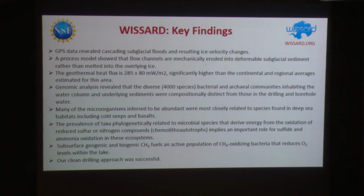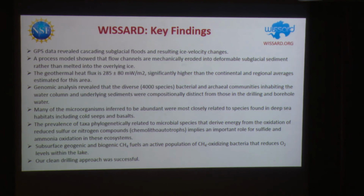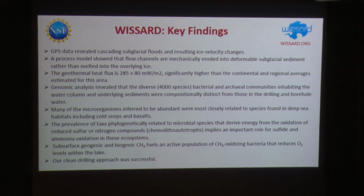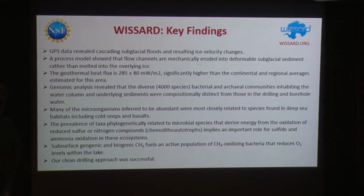I should say they're not different from the lake. They're different from the drilling water and the borehole. So what we found down there was distinct from the other sources we sampled. And what you found in the ice sheet you drilled through is essentially just airfall microbes? Yes, it is, and there's about 200 to 300 cells per gram of ice, roughly. That's just airfall.